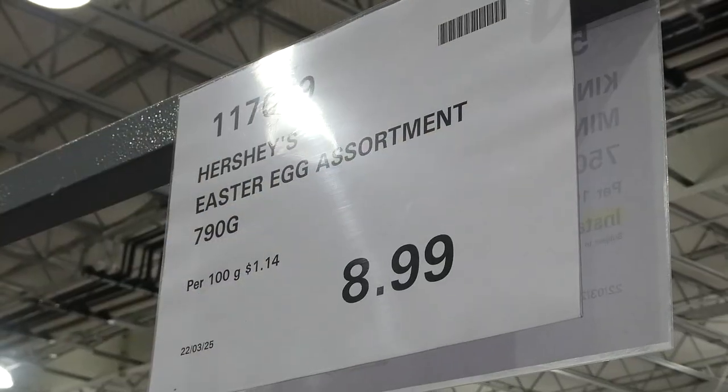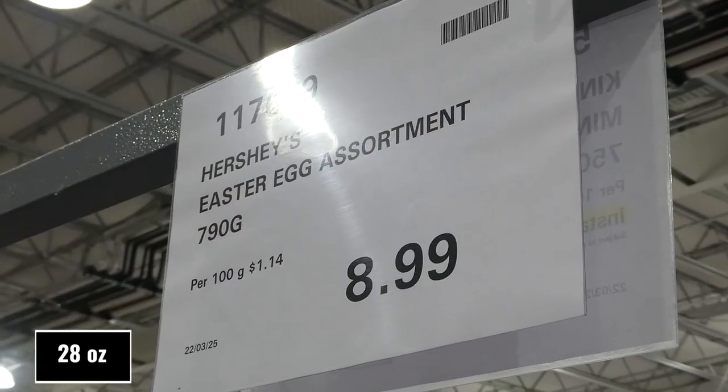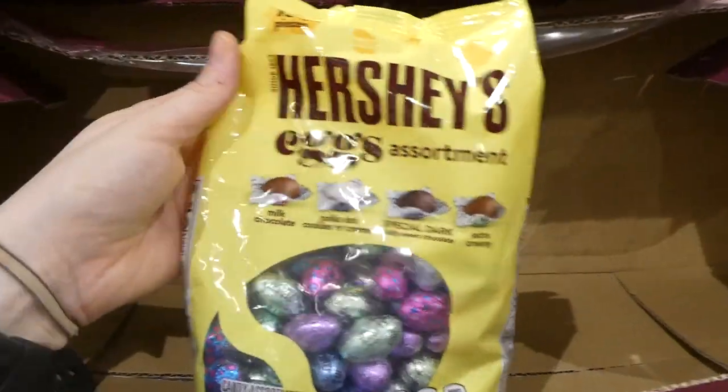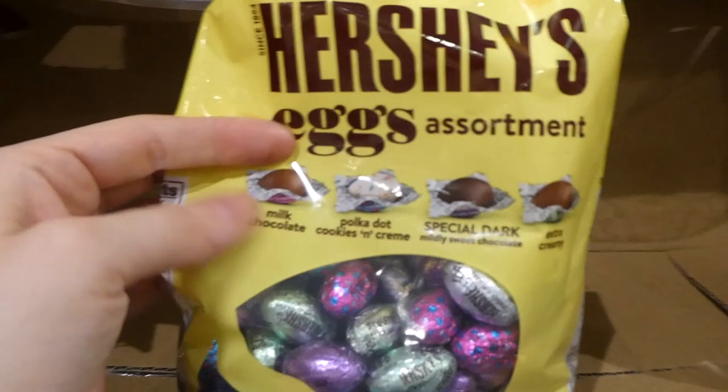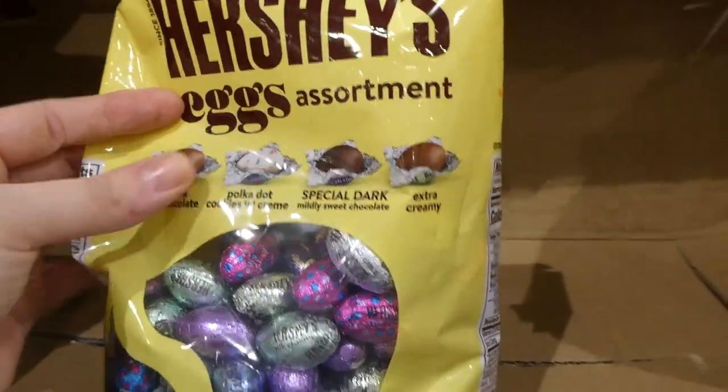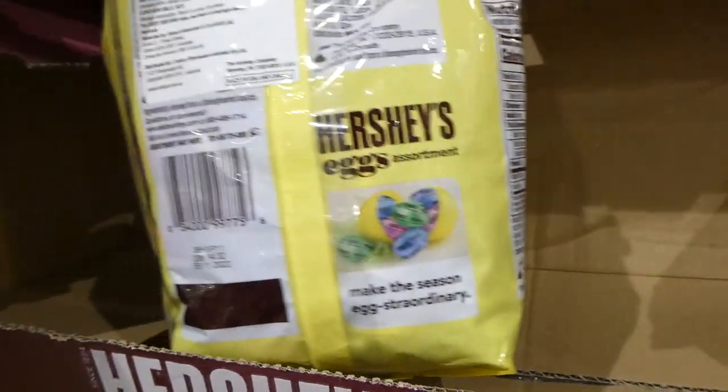Hershey's Easter egg assortment. You get 790 grams for $9, which is actually probably the best deal I've seen. So you get milk chocolate, polka dotted cookies and cream, special dark. These are mildly sweet and extra creamy.